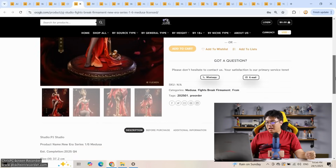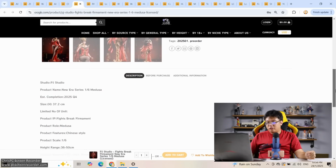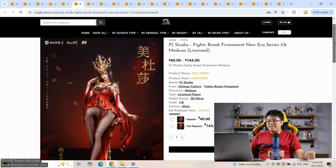I think they should really offer the very same figures they make in resin, a PVC version. They should do that. Unless for those that are very heavy and they need a heavy base or a more rigid material that they couldn't make in PVC, that is understandable. But I think at least for their 1/6 scales or their simpler figures that are not too heavy, not too complicated, they should offer a PVC version.